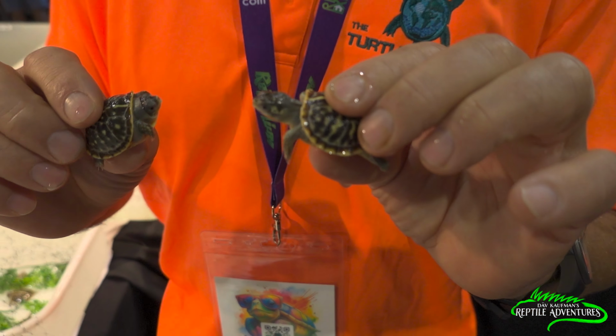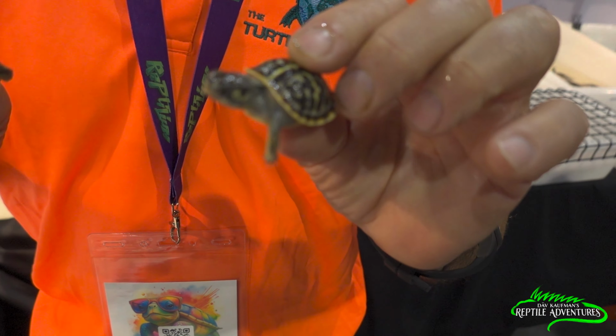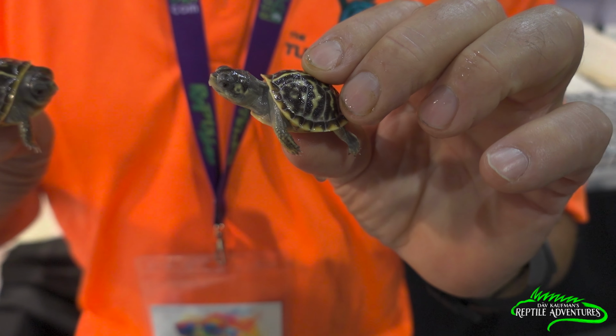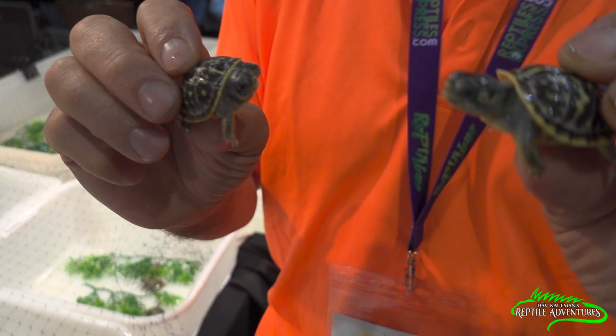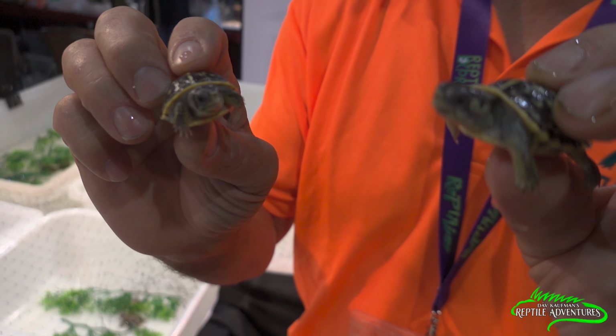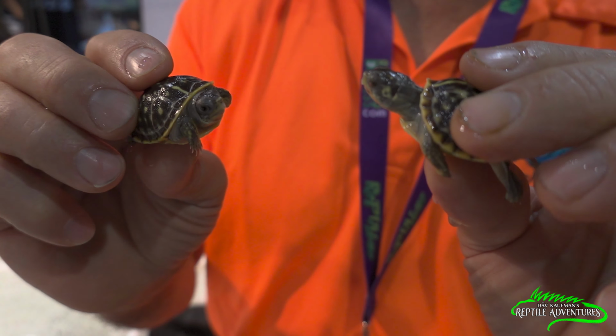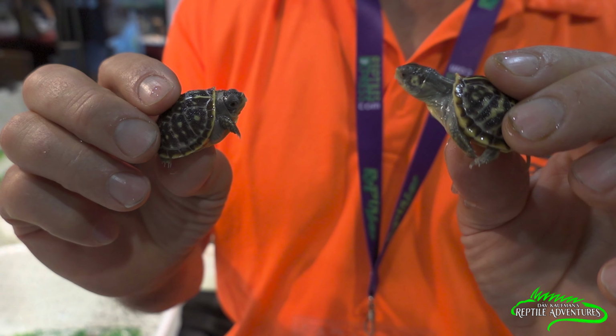What have we got here? These are baby ornate box turtles. Okay, those are just adorable. Just gorgeous. They only get about 5 inches when they get to be adults. They're really cool turtles, super personalities. And so with these guys, these don't get very big. They don't need an aquatic setup because they are box turtles.